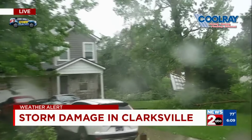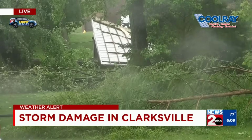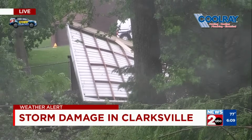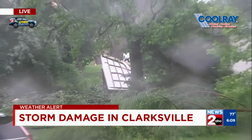See a tree down over here. It looks like a little bit of damage there to some sort of siding from a house there I'm looking at. And again, you're seeing this live. We literally just drove up 30 seconds ago, and you're seeing it live just as we are. That came off of a house, it looks like, right there on the left side of East Regent Drive.